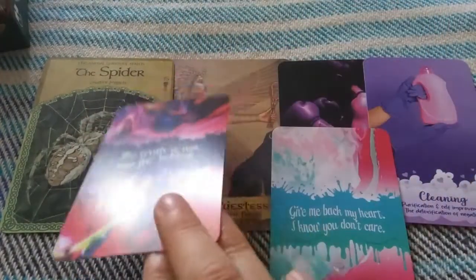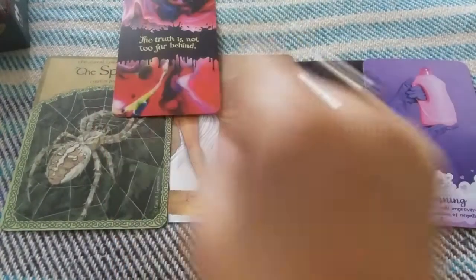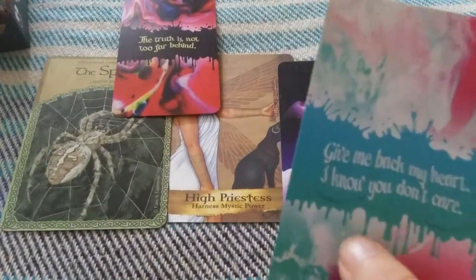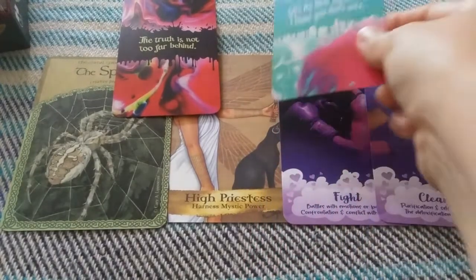The truth is that you actually have this great creativity coming through here. That's the truth. But you're uncertain. And I do feel like this, give me back my heart. I know you don't care. It almost feels like that's the worries that you have here.